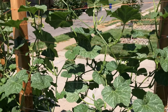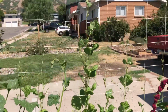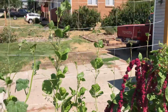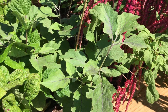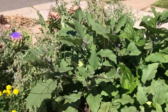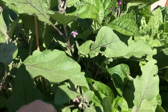Here we have more squash, more butternut squash growing up on this trellis, and these are pole beans. This is Kentucky Wonder, I believe. So we'll see if they make it to the top of that trellis. And then here we have eggplant. We have eggplant on both sides. These eggplants are doing awesome. I'm impressed. This is the first year that we've grown eggplants, and in this space they're really doing well.